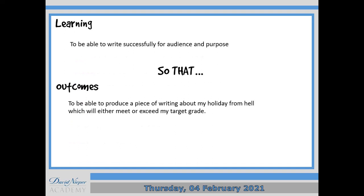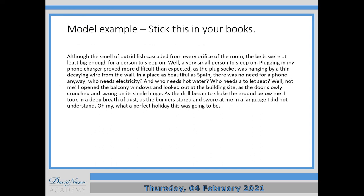Well done. So we're going to continue to work towards your target, your assessment piece today. To do that, we've got this model example here. Now it does say to stick it in your books. You won't be able to do that unless you can print it and do it that way. But I'm just going to read it through to you.